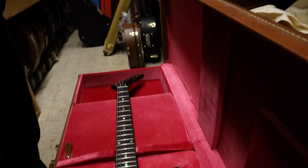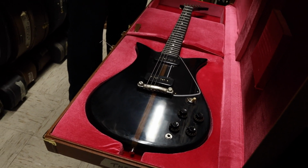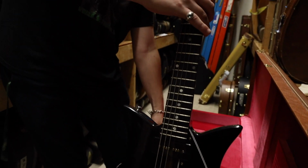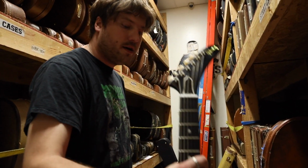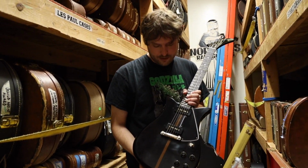Well, really cool guitar. I know it's definitely something different, but man, it does sound good. It plays really great. It's just a really cool instrument, so don't be scared of something different. That's what got me into the Jazzmaster. So, really cool. Something different. Let's take it out front, see what we can do.